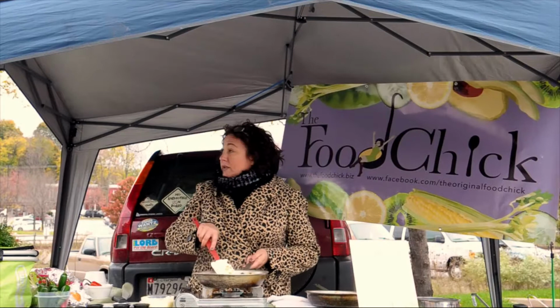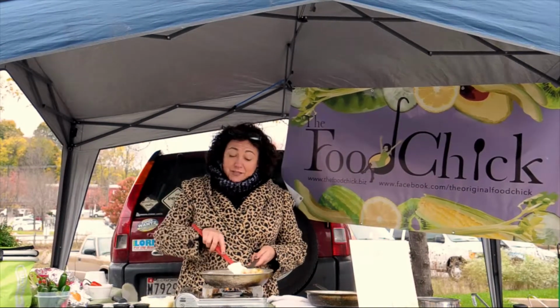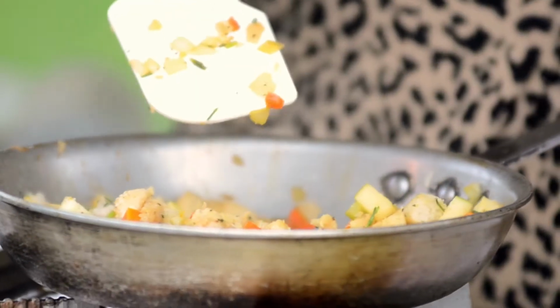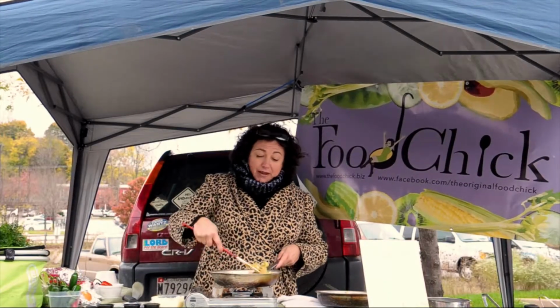So here, this is a quick little 5-minute dressing. You can even cheat on this if you want, and you can buy a boxed stuffing and add the carrot, celery, onion, rosemary. So just enhance what you already have.